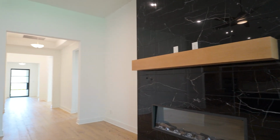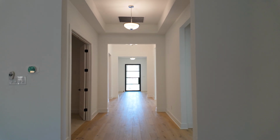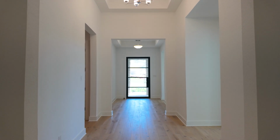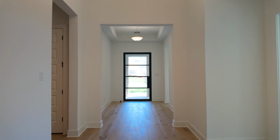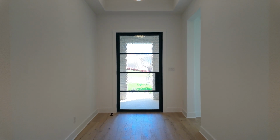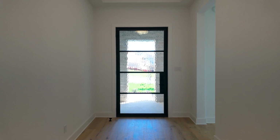As we come down this hallway, stay with me here. I'm just so amazed at how wide these hallways are. I absolutely love it. But this large 8-foot door, it makes such a difference because of the width of this door. I hope I can do it justice on the camera. The width of this iron door and the height, the 8 foot, it just feels so elegant and so beautiful.